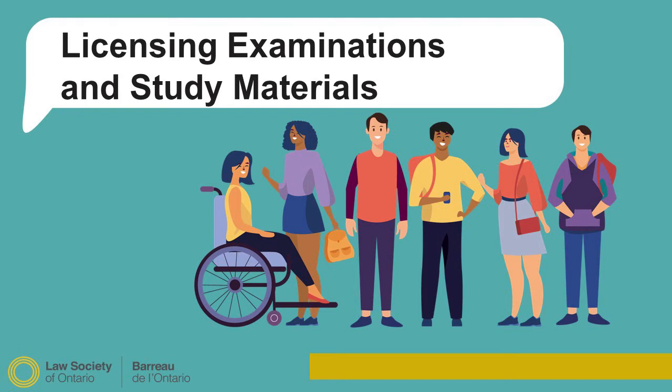Candidates are required to successfully complete the required licensing examinations as part of their licensing requirements. The exams measure performance on a pass-fail basis and assess whether a candidate has met the minimum standard of competency required to be licensed in Ontario.